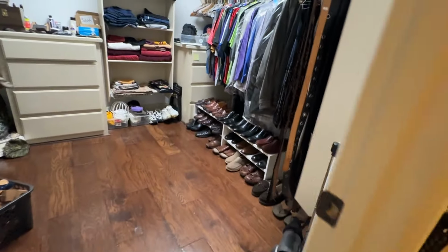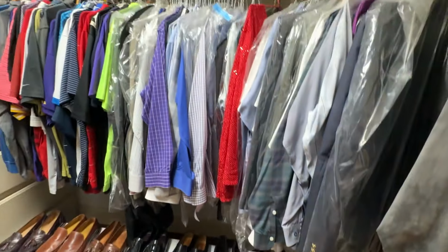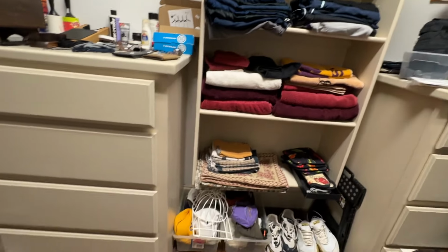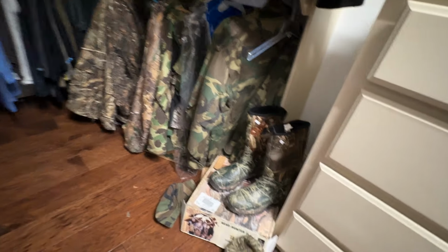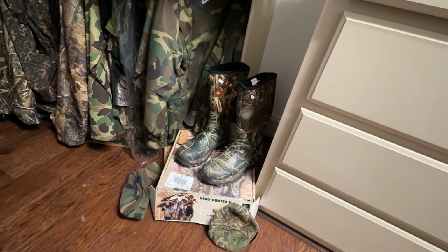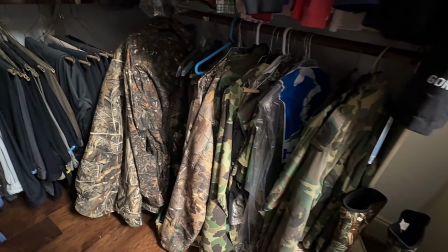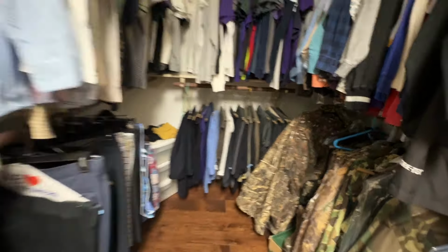Kleenex boxes and whatnots. In the closet, lots of men's clothes. Lots of shoes. Some hats, lots of LSU. And then we have a lot of camo. So you can see big boots, lots of jackets, shirts, pants, lots and lots of camo, and lots of vests too. There's pants, vests, just a lot of options there.